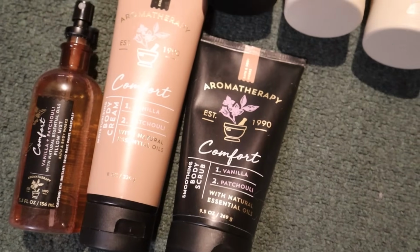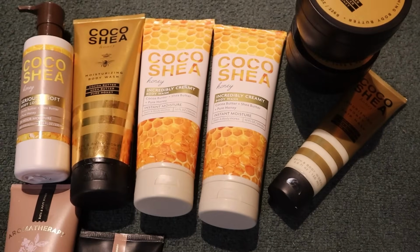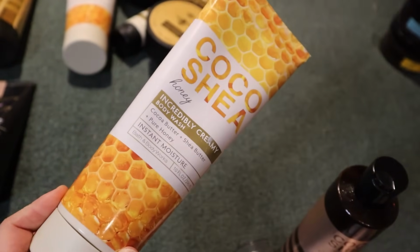And then same thing here. Vanilla Patchouli Comfort is my mom's, and all of this good honey cocoa shea stuff. This one moisturizing body wash is almost done, so I'm gonna encourage her to get this used up.